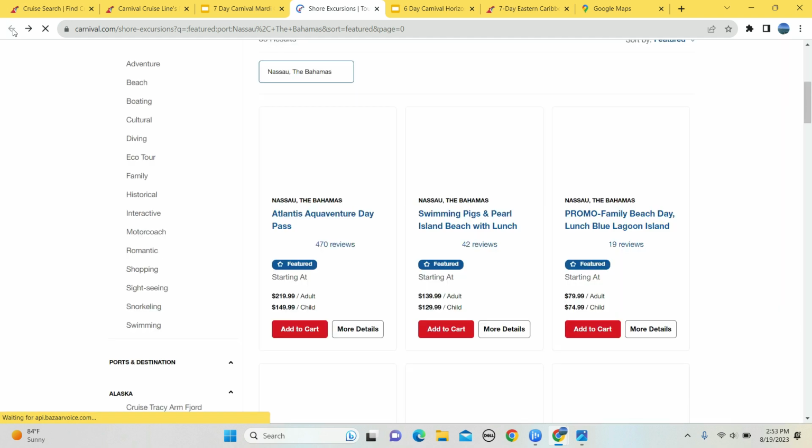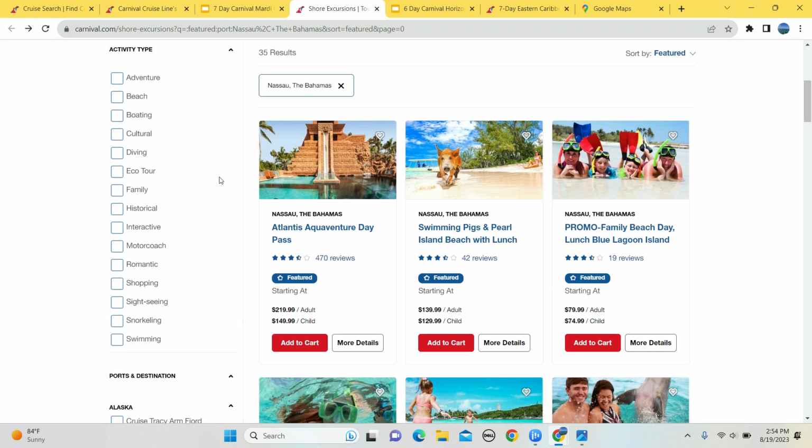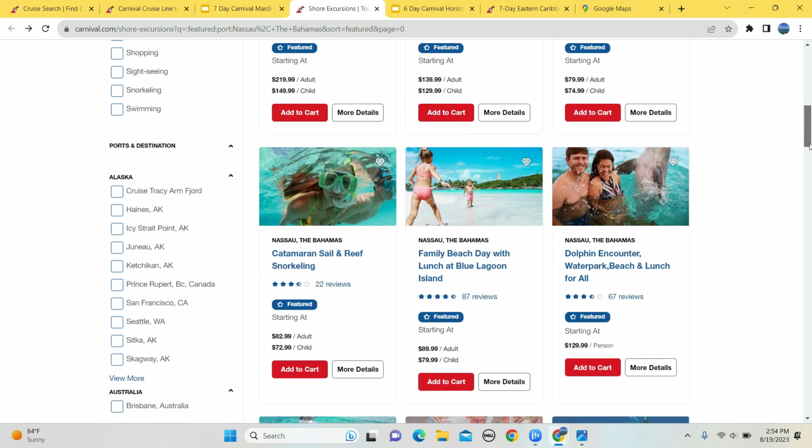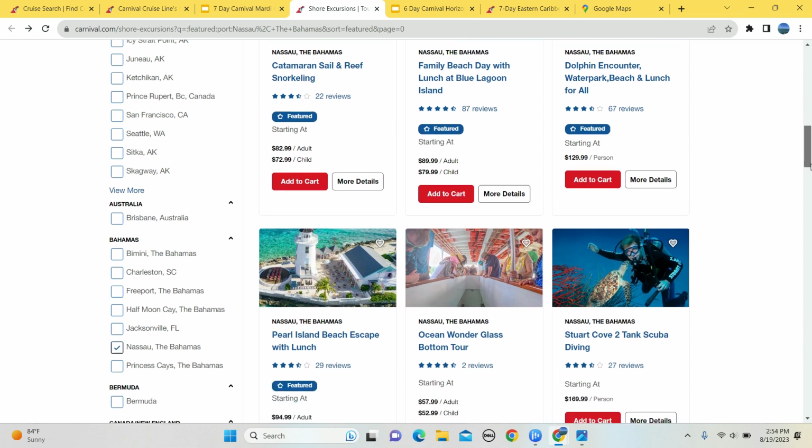$140 to swim with pigs. I don't know. That's if that's for you though. Hey, you're in luck. Here's the Atlantis. So I got 3 people. That is going to cost me about $600 to do, or I could go to the Atlantis and get the day pass and do it for about 300. I just don't know. Dolphins, water park, lots and lots of things to do here.